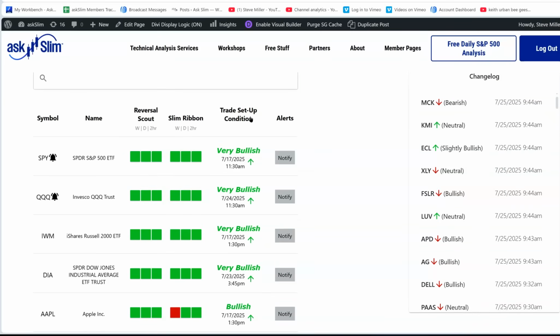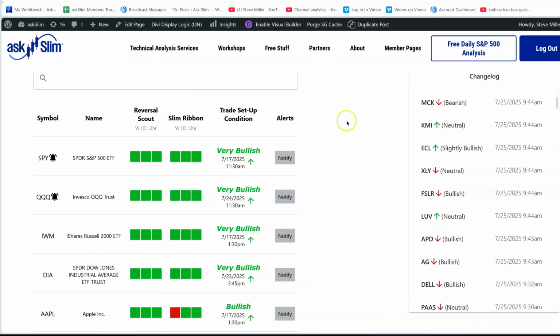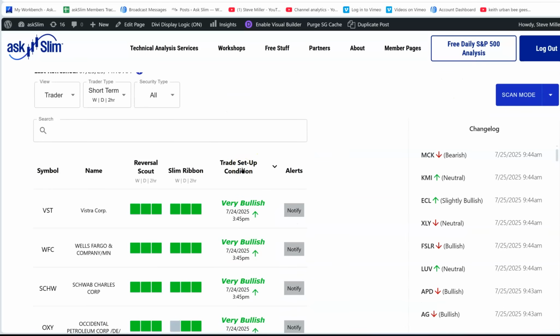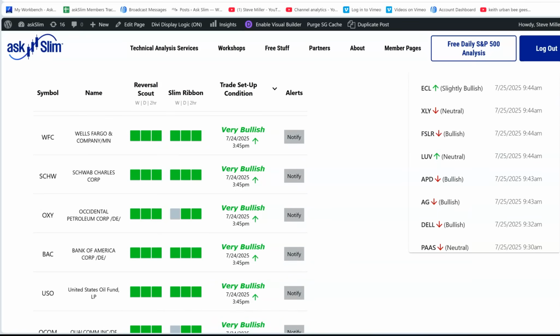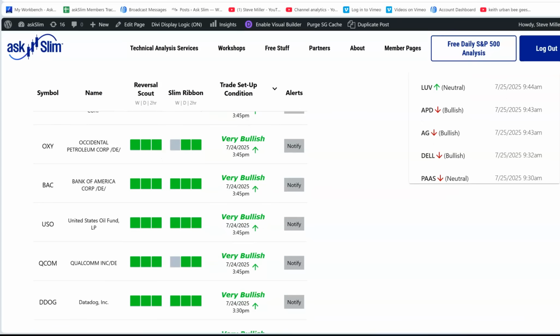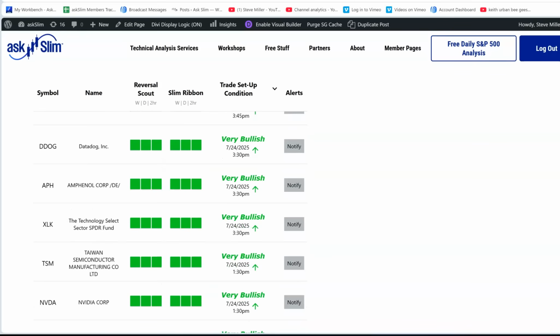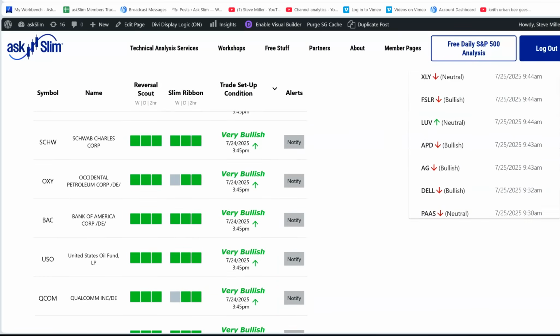Looking at that. We can also, there's 350 plus symbols in here, so you can get an idea of what I'm keeping it on short-term trader mode. And I'm clicking on this, and I'm going to show you which are the very bullish top 10 and which are the very bearish. And you can see the spider and the QQQ, IWM, all showing up in the very bullish category short term. Diamonds, there we go. VST, Wells Fargo, Schwab, Occidental, Bank of America, USO, that's the oil fund. Wow. Qualcomm, all those very bullish, Datadog, and just great information. And if you want to know when they begin to deteriorate, you just click notify and let it tell you when that's happening. What an application this is.